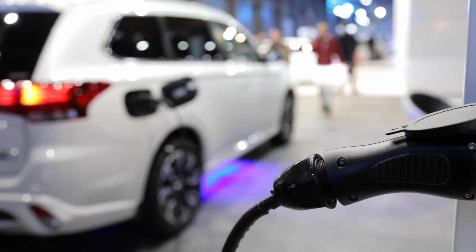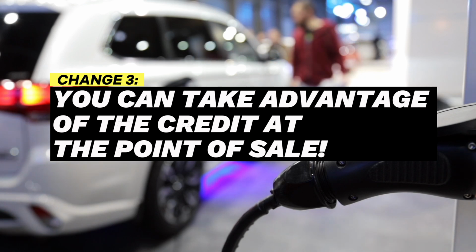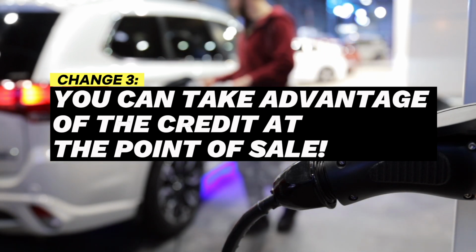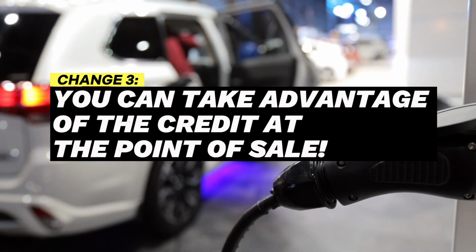But effective in 2024, EV buyers can now take advantage of the EV tax credit at the point of sale. Meaning when you're at the dealership and you qualify for the EV tax credit, they will literally give you a $7,500 reduction on the sticker price of the vehicle. So now, instead of having to wait 13 months to get your credit, you're going to be able to get your credit immediately at the point of sale at the dealership. Okay, this is major.